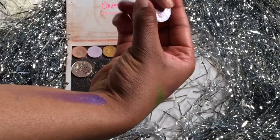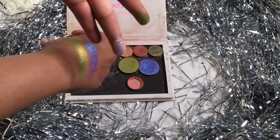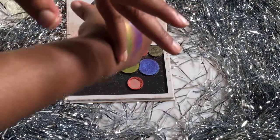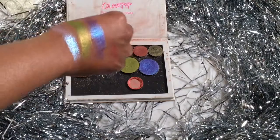I really love what independent brands are doing. They're just creative and they make amazing colors and amazing formulas. They're not comfortable with doing the same thing that we see at our drugstore or in the department store.